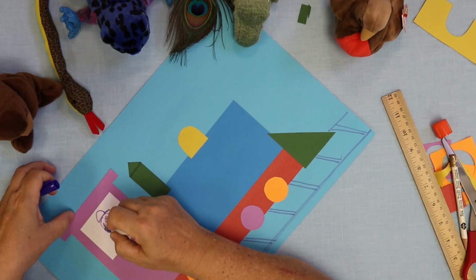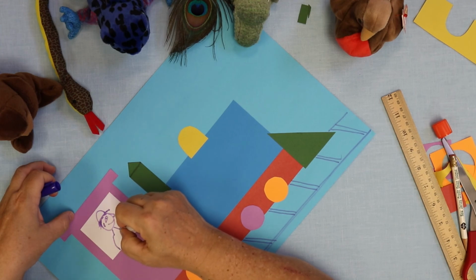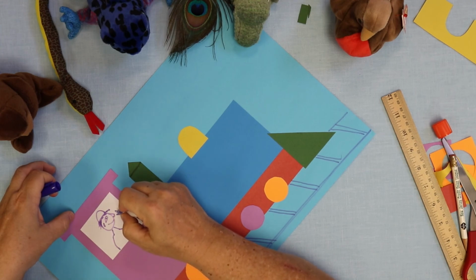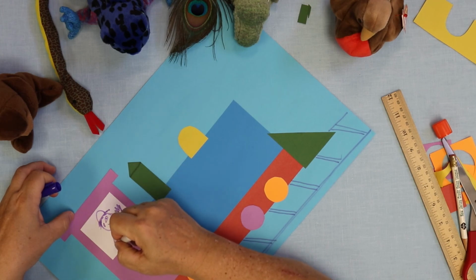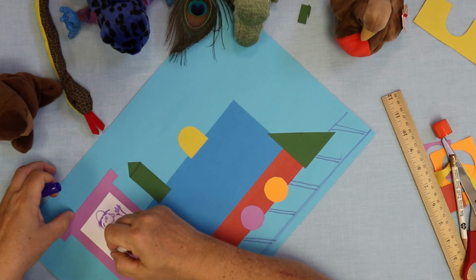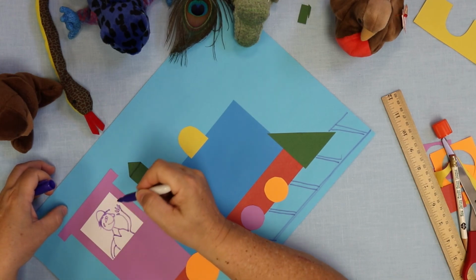Hey. Let me give you some hair. Here's your neck. There's some body. And here's your hand, and guess what you're doing? You're waving at us. Yay! And I don't know what you're doing with your other arm. Probably, hopefully, steering the train, or maybe you have your hand on the brake.